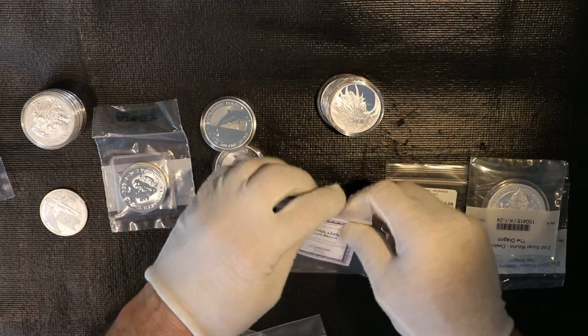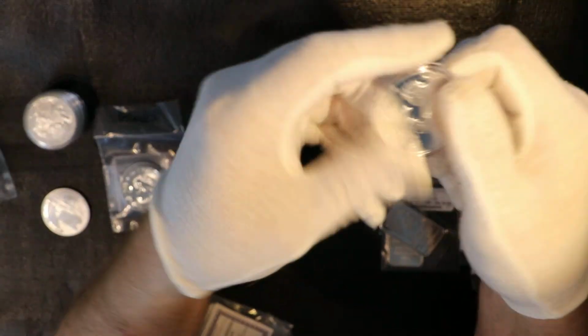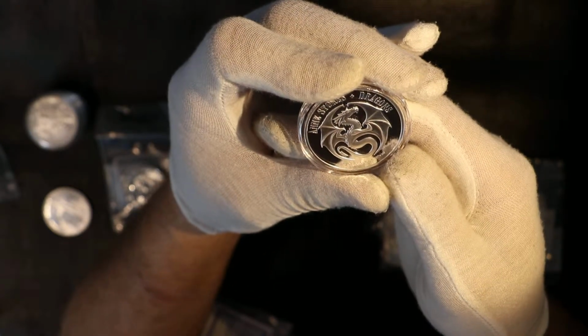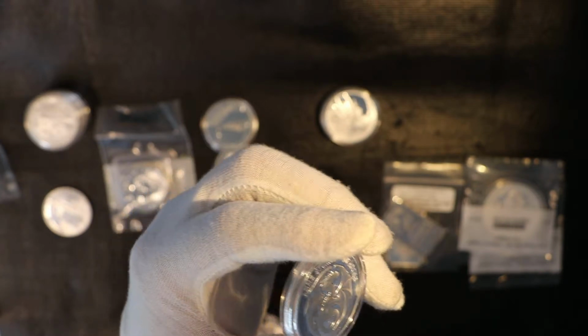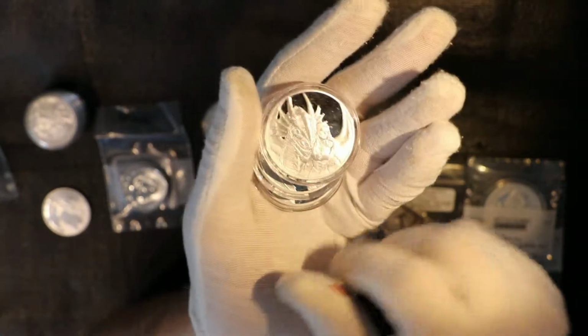And next one is Anne Stokes. Water dragon. You see the small dragons, they call it water dragon. It's from the Dragon series, Anne Stokes. This is the same backside. So I have, this is a 4th version of this coin. The mintage is very limited, 3,000 coins only, guys. I suggest you grab some of them. That's a very low mintage, and look at this coin, how beautiful.